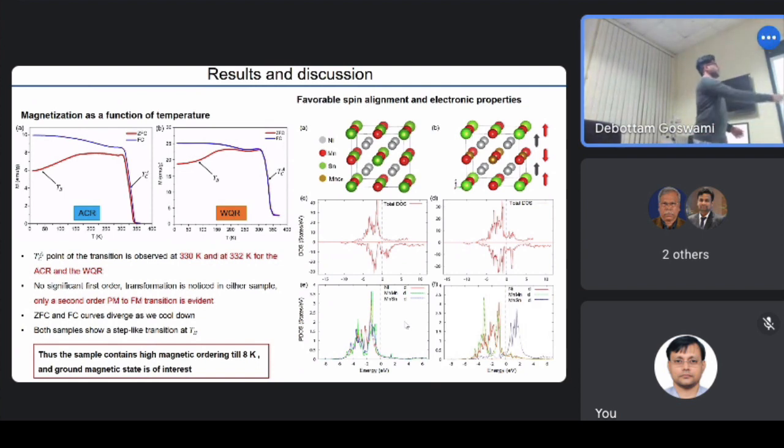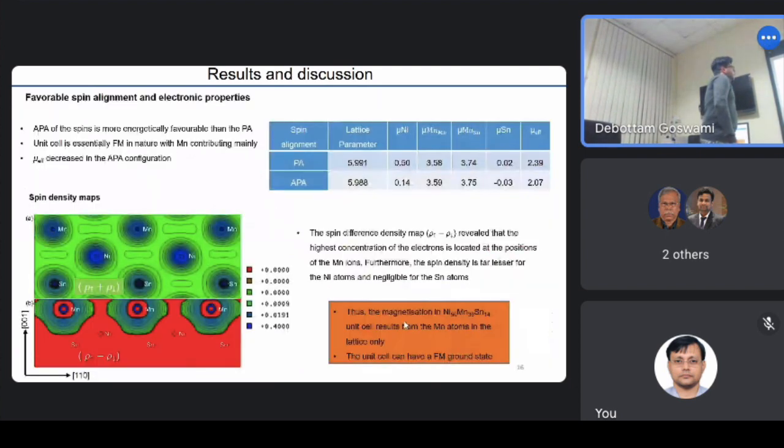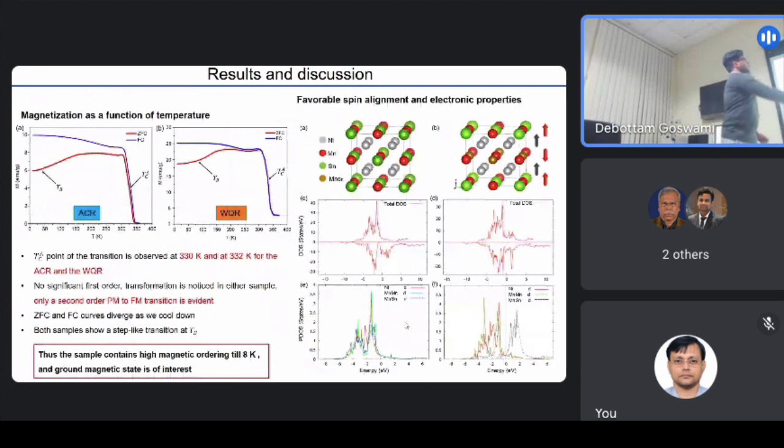Here I have prepared two unit cells for the ab initio calculations. Here is the stoichiometric nickel manganese tin cell, Ni2MnSn, and this unit cell is substituted by manganese atoms at the regular tin sites, giving this unit cell which corresponds to my composition. Here we have seen the various results, and we have employed two spin configurations on this unit cell.